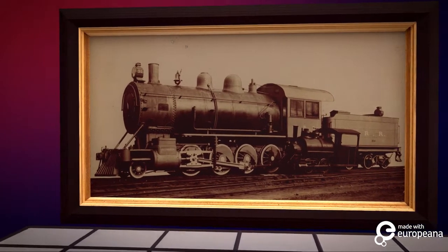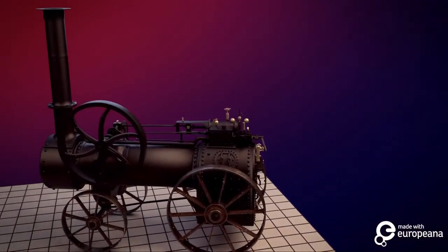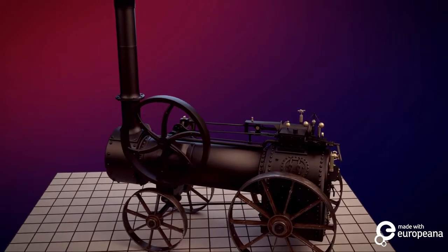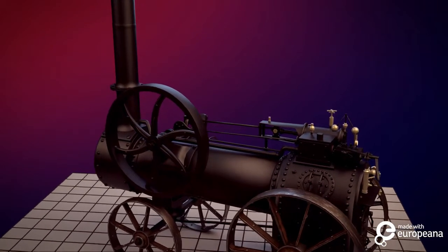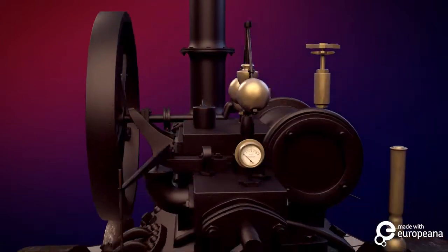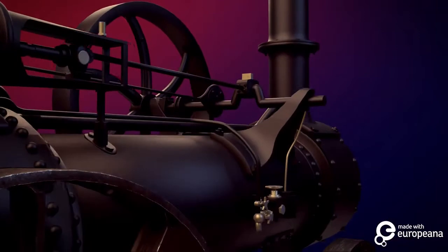To understand how steam engines were able to become small and mighty enough to drive the Industrial Revolution, we're going to examine the design of a simple steam engine from the 1860s, and understand exactly how fire, water, and steam are used to create tons of force.